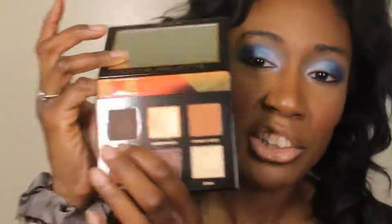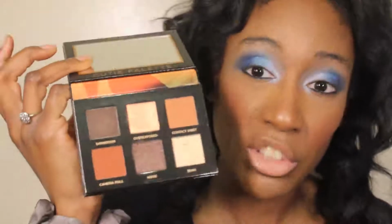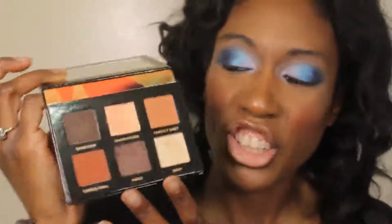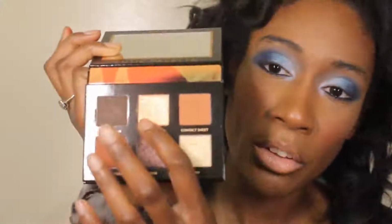And this chocolate brown, I just really like for the outer V and just the formula of it. I wish they had done that with the navy shade, because I feel like I would like it a million times better. But if you like warm tones, I definitely feel like you'll like this palette. If you like cream to powder shadows, you'll really like this shade. That is the shade I'm most impressed with other than Overexposed.